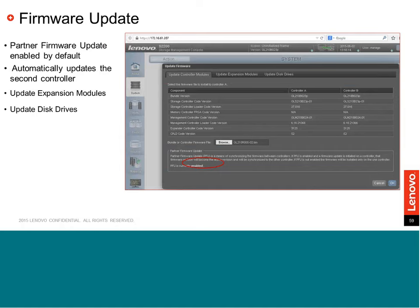Firmware update can be done from the web interface, or you can also do it through the command line via HTTP. It supports firmware update of the storage controller enclosures and expansion enclosures, and the drive update is a different download, and you have to do it separately. Also notice at the bottom of this screenshot, in the red circle, PFU is currently enabled, which means the partner firmware update feature is enabled by default, as it downloads and activates the partner controller firmware as well.